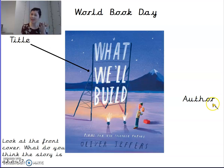Now remind me, what's the author do? What is their job? What does the author do for the book? That's right, the author writes the story, don't they? It's their job to create all the words for the story. So our author today for this book is Oliver Jeffers. Now we've read some other books by Oliver Jeffers and we really like them, so I reckon you're going to love this book too.